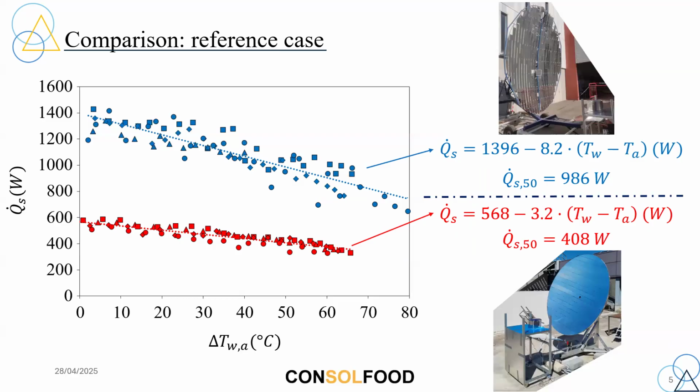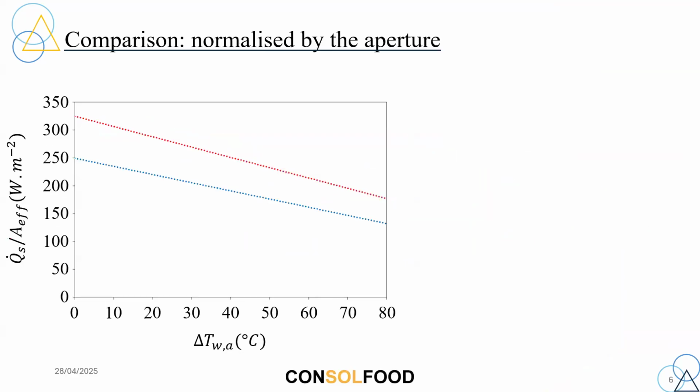To have another point of view, we have decided to normalize the previous result by the effective aperture area of the Scheffler when the tests were made. I have to say that the tests were made on close dates between Marseille and Malaga, all between the months of March and April. So here are the curves, again in red for Malaga and in blue for Marseille. You have the evolution as a function of the standardized temperature difference.